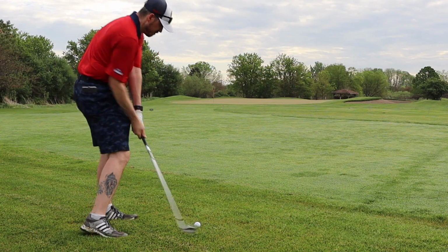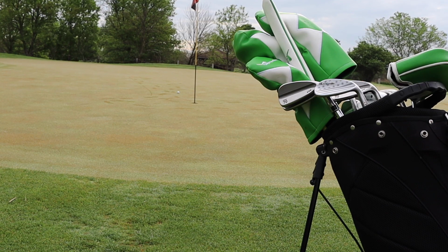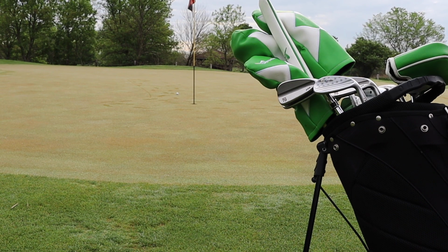I did hit some good shots. I did hit a nice dart on 8. I believe I've got a clip of it. If I do, I'm going to put it up right here. So, we got a dart in there. We hit some decent drives. We got some, you know, no chunk drive shots at least.